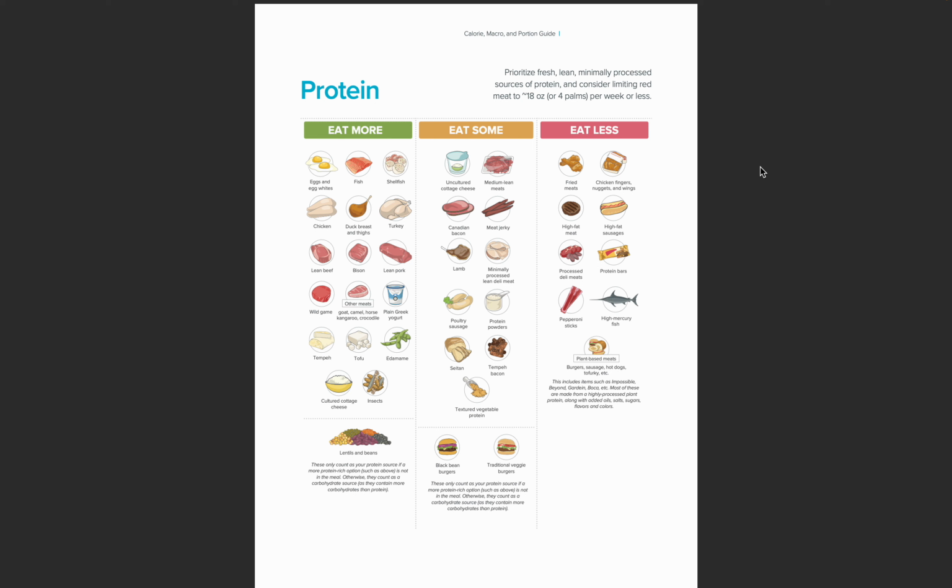And then in the orange light or yellow light, however you want to look at it, it's the eat some category. Those are a little bit more processed, so more fatty meats, processed meats, like your sausages and lunch meats and stuff like that, protein powder, dairy sources of protein. They're not going to make you sick, most likely, but they are something you don't want to be including at every single meal.